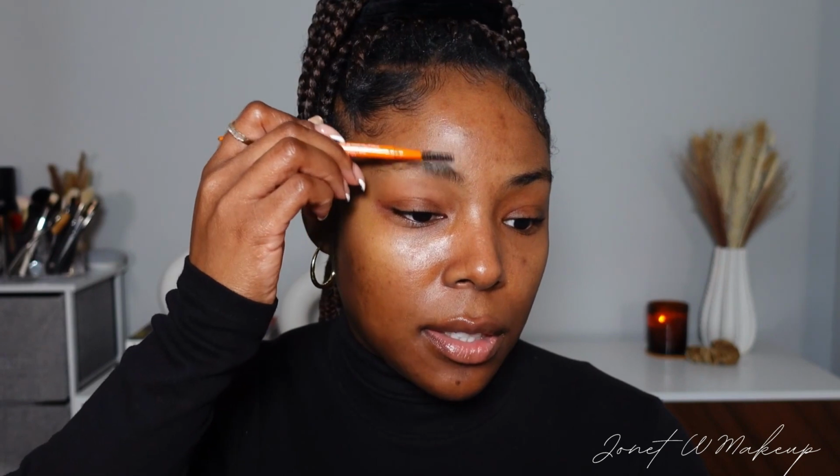Whenever I feel like I'm in a rush doing my makeup, I like to prioritize two things: brows and complexion. I feel like those are the two things that people will notice right away if it's off. So I always want to make sure that that's perfect and where I want it to be.